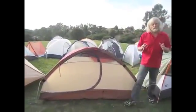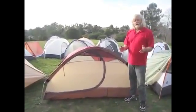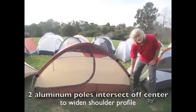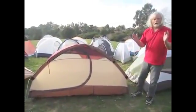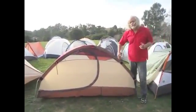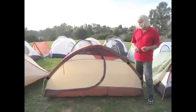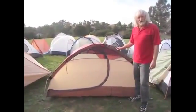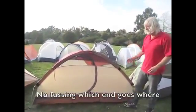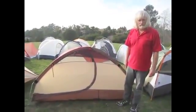TopCat takes advantage of the space-efficient trapezoidal design in a dimension to fit persons of average stature. Pre-bent poles at each corner straighten the lower walls to eliminate the wedge of wasted space, making very nearly every inch of floor dimension usable space for sleeping. TopCat's poles are identical and symmetrical, meaning either end of either pole can start in either end of either sleeve.